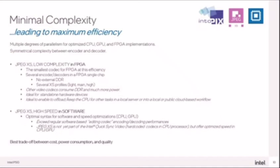And then minimal complexity. So what do we mean with minimal complexity? intoPIX has a very strong experience in implementing video codecs on FPGA. We've been looking at technologies like JPEG 2000, but also H.264, and how large they could be on an FPGA, the cost, and also the power consumption of a video compression engine. And here with JPEG XS, everything has been taken into account to be very cost effective and power efficient in the algorithm. The fact that we only buffer a few lines for the compression means that you don't need any external DDR when you implement such a codec. The fact that we use an entropy coding that can be very efficient on FPGA means that it's 4 to 10 times smaller than the traditional JPEG 2000 compression that was used before.